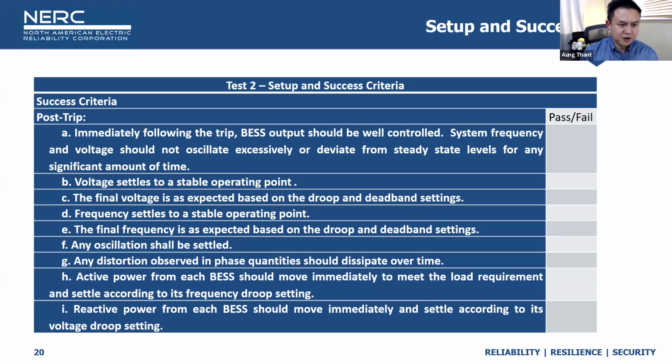Second, the voltage settles to a stable operating point. The final voltage is as expected based on the droop and deadband settings. Frequency settles to the stable operating point. Again, this final value should be based on the droop and deadband settings. Any oscillations should be settled. Any distortion observed in the phase quantity should dissipate over time. You may see some distortion in the current waveform initially, in the first cycle or so, but that should dissipate over time and become more sinusoidal. Active power from each battery should move immediately to meet the load requirement and settle according to the frequency droop setting. And same for the reactive power.